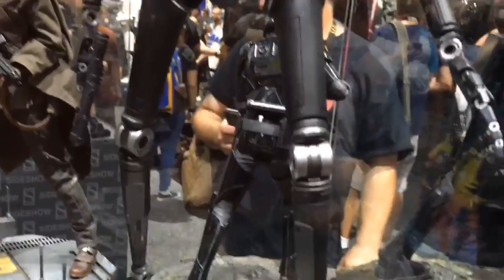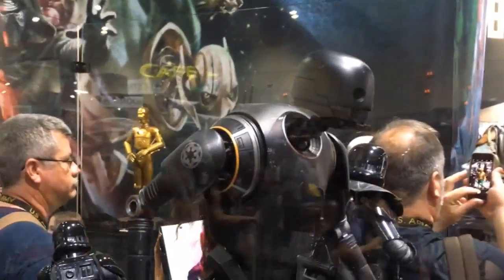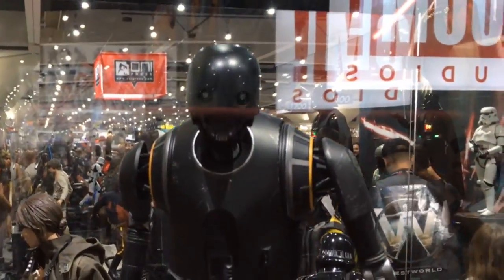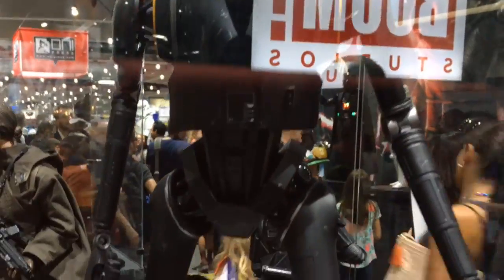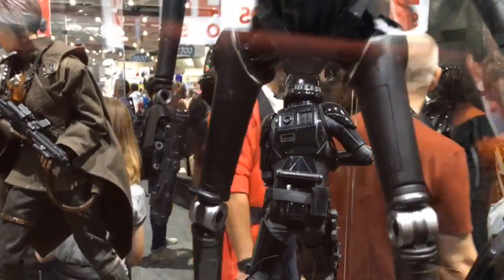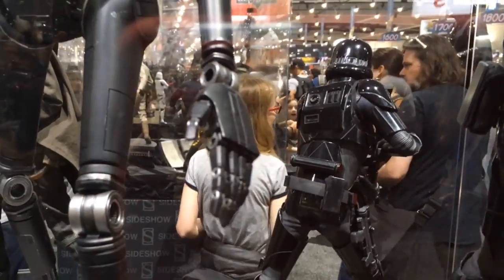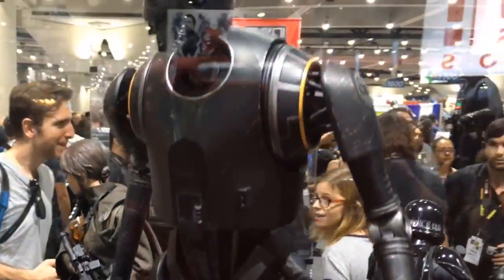Premium formats are Sideshow's quarter scale line of statues. This is K2SO from Rogue One, who stole hearts with his witty one-liners and general irreverence for the cause of the rebellion, but in the end, he became a hero. He's got battle damage. He's got very detailed pistons in his shoulders and leg joints. It looks like someone gave him a blaster. Really? I don't know who gave him a blaster though. I wouldn't trust him with a blaster. Well, maybe I would by the end of it all. He's got very detailed joints. There's his hand. See if I can get the camera to focus. So that is K2SO premium format figure.